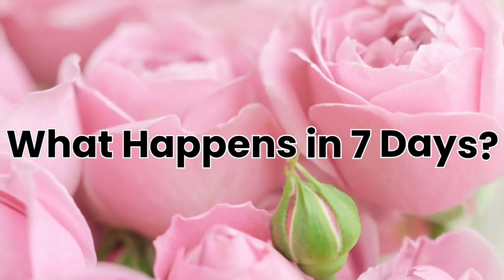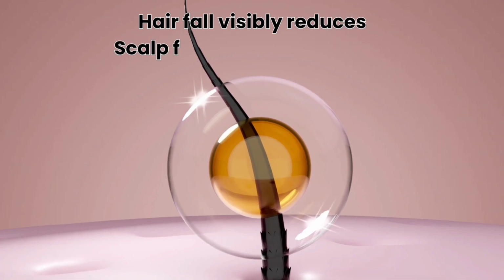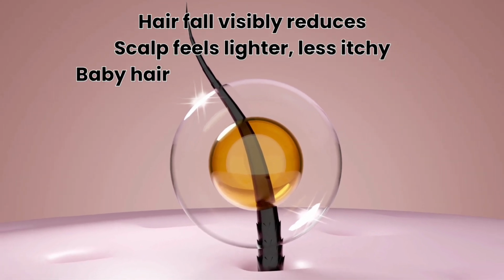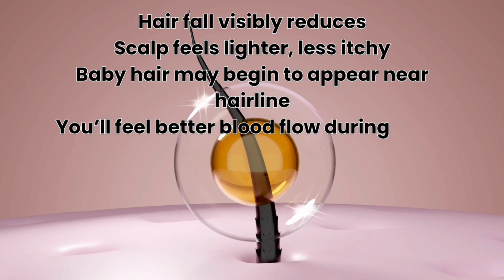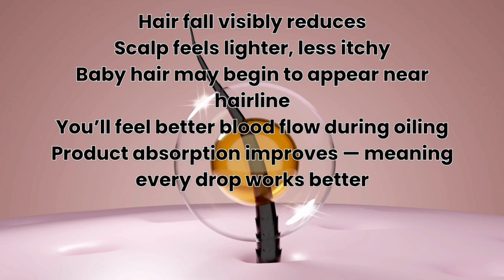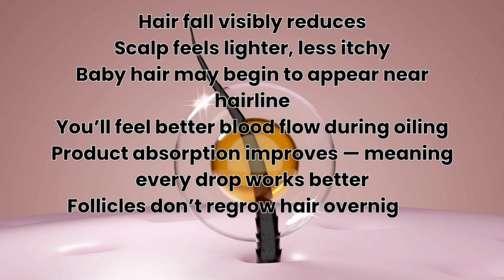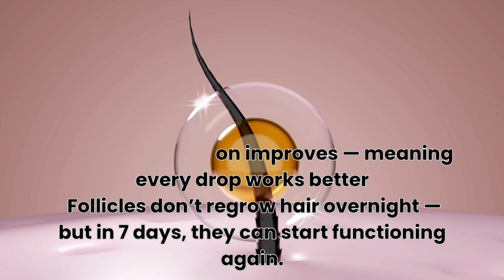What happens in 7 days? Hair fall visibly reduces. Scalp feels lighter, less itchy. Baby hair may begin to appear near hairline. You'll feel better blood flow during oiling. Product absorption improves, meaning every drop works better. Follicles don't regrow hair overnight, but in 7 days, they can start functioning again.